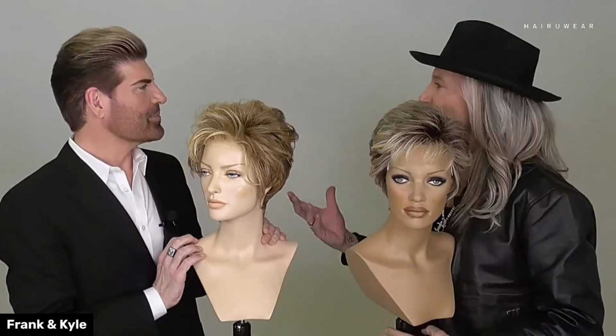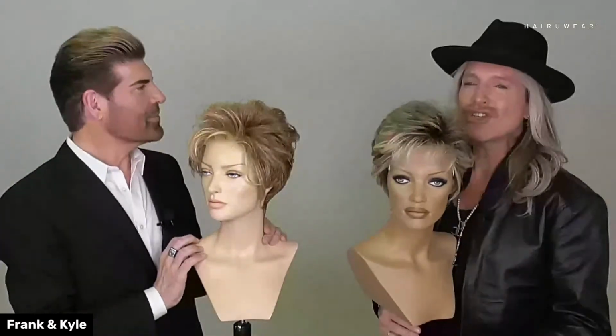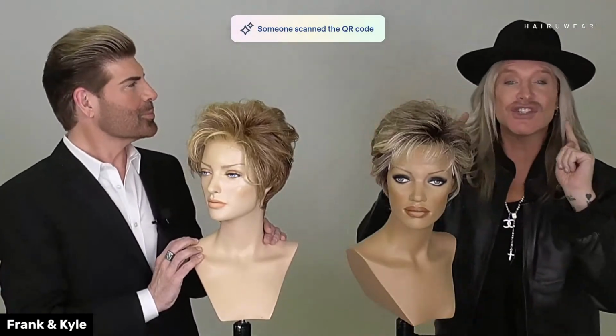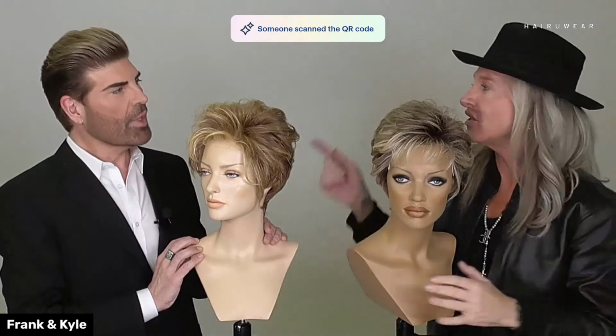How lovely to see Miss Eileen. And how many styles did she do? My goodness, I couldn't keep up. But it just goes to show the versatility of a short style. So many different looks in one piece. 100%.